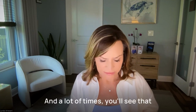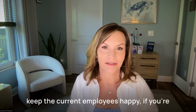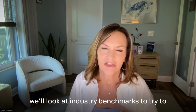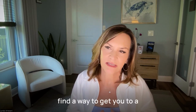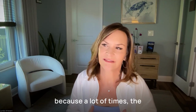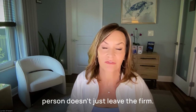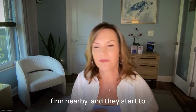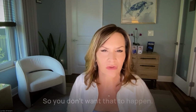And a lot of times you'll see that that's a place where, if you can keep the current employees happy, if you're happy with your staff, keep them happy. And really what we tend to do is we'll look at industry benchmarks to try to find a way to get you to a place where you're paying your staff the right amount of money, providing them the right amount of benefits so that they might stay with you, because turnover is very, very expensive. And we see that all the time because a lot of times the person doesn't just leave the firm, maybe a key personnel leaves the firm, but also multiple people leave the firm. They might go to a local firm nearby and they start to poach the people from your firm. So you don't want that to happen.